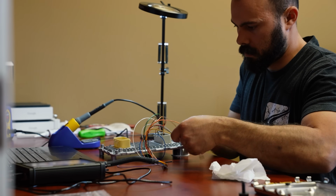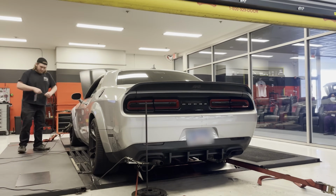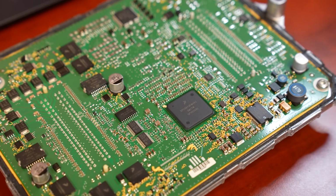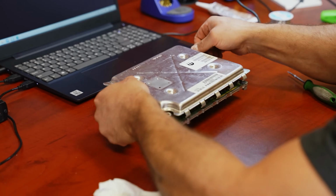HP Tuners, a custom calibration on the dyno to maximize power, drivability, and reliability. Since all Hellcat Redeyes are 2015 or newer, this means that the PCM must be unlocked so that it can be tuned. And on 93 octane pump gas, this package is proven to take a Hellcat Redeye from around 700 to 710 wheel horsepower in stock form up to 840 to 850 wheel horsepower.